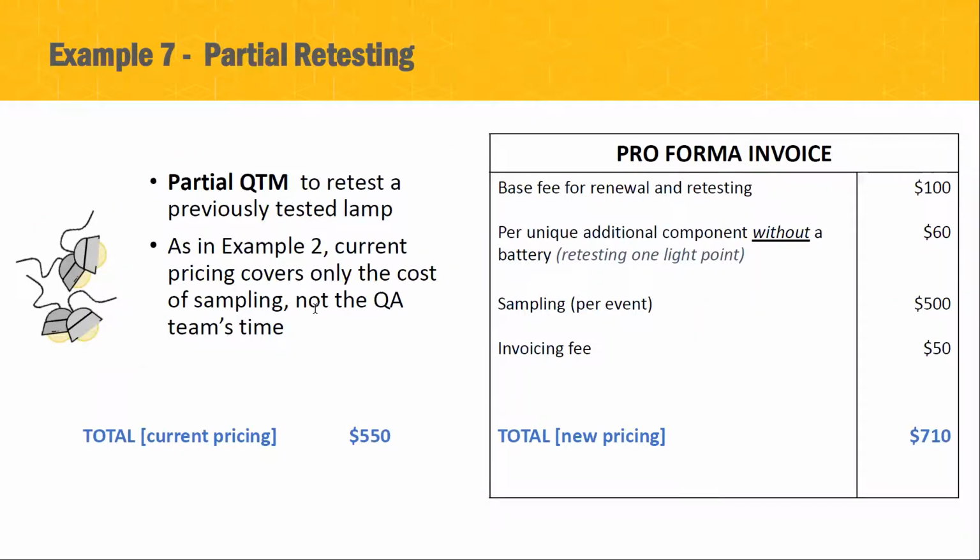And the last example is when a company has to retest some part of the product because it failed something during the QTM, during the product's full QTM testing. And for this case, the company needs to retest a light point. So when it's retesting based on a particular failure during QTM, the invoice for this would just reflect the base fee for renewal testing and retesting, and then the per unique additional component without a battery, because what needs retesting is a light point, and then the sampling fee plus the invoicing fee.